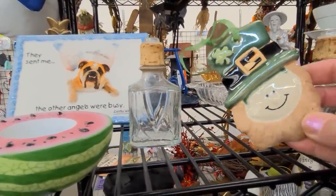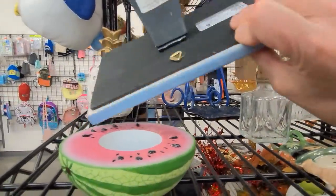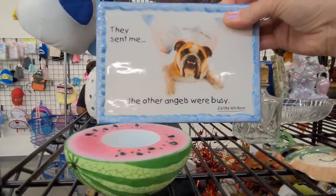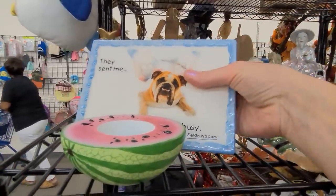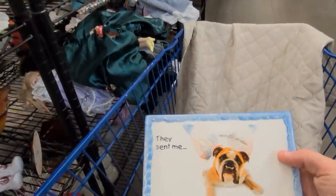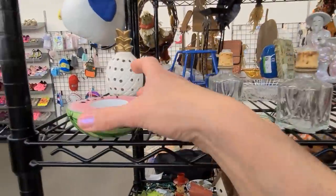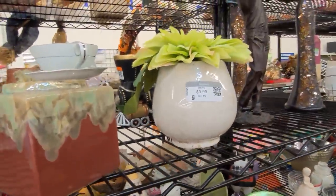Here is a little Irish ornament, the stopper that Jake found the other day. Look at this. $3. That's absolutely a gorgeous little picture there. We'll get that too. Oh, let's get our blanket in the cart. There we go. We'll pop that in safely along with our watermelon tea light for $2. And let's see what else we can find.